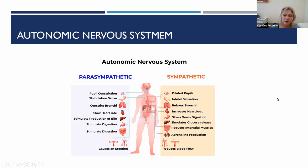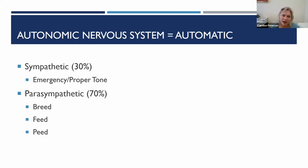As the baby develops, their heart rate is going to go down. They're going to have more stable breathing. They're not going to eat all the time because they can control their glucose release. They're going to be able to start controlling their bowel and bladder. And they're going to have a calmer, more predictable digestion and not have the colic. So as the babies develop, they'll move from being sympathetic dominant to parasympathetic dominant.